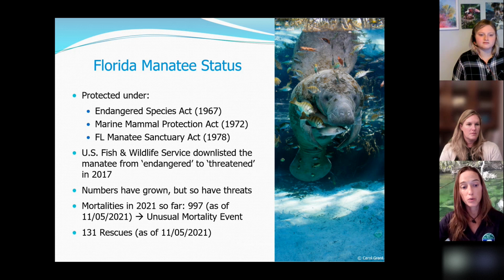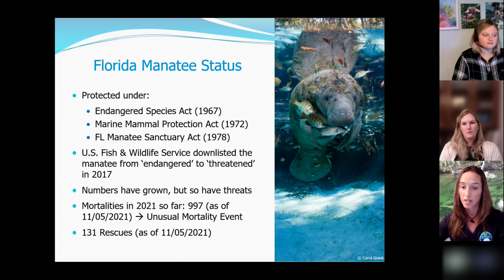And then in addition to the mortalities, 131 manatees were also rescued this year, which is a record number as well. So while we oftentimes hear about the mortalities, it's really important to also realize how many manatees were rescued and are being rehabilitated right now.